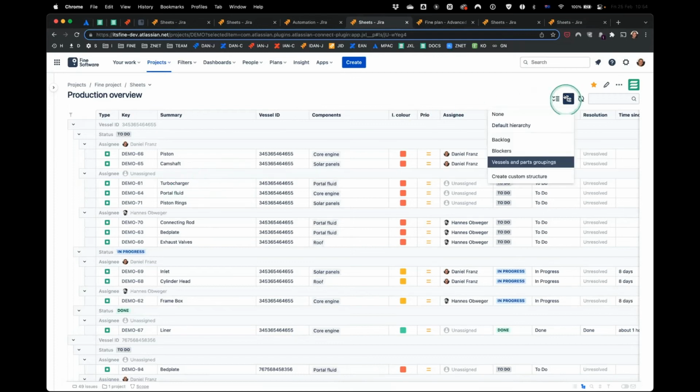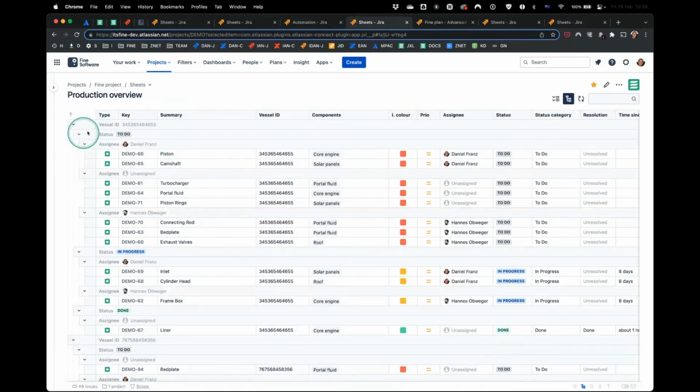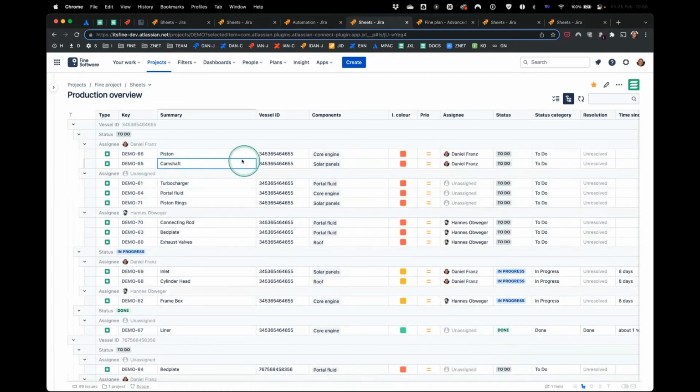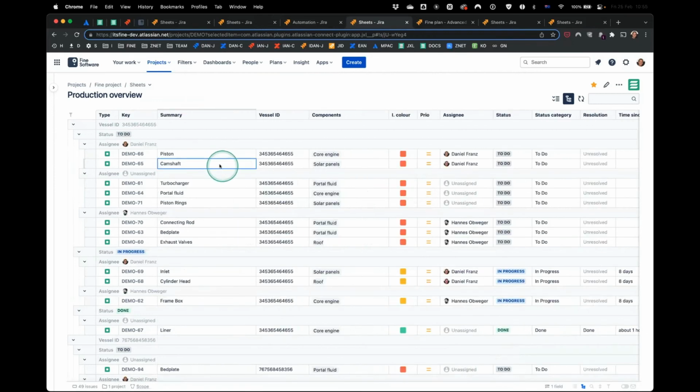So what I did here is I created a hierarchy that groups by a field called vessel ID, and then I have other stuff that could be status, assignee, components or whatnot. And then I have parts that are needed for this vessel. So I have the statuses here, and in there I have parts and resources and activities that are needed to complete this particular product or vehicle or piece of software or whatnot. And that's another use case that might be interesting in the context of agile planning.